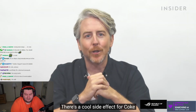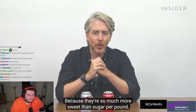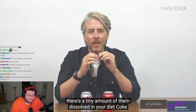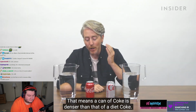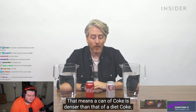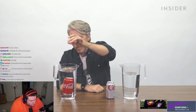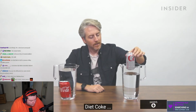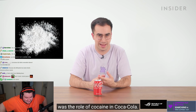Cool side effect for Coke using these artificial sweeteners you might not know about. Because they're so much more sweet than sugar per pound, there's a tiny amount of them dissolved in your Diet Coke compared to the amount of sugar that's in a classic Coke. That means a can of Coke is denser than that of a Diet Coke. So when you put said Coke in water, it sinks to the bottom. Diet Coke floats.